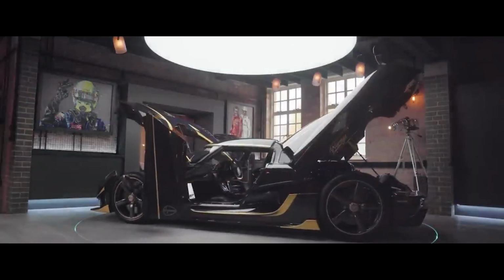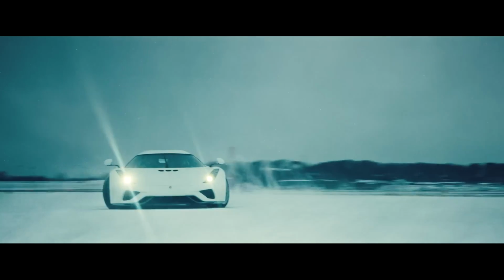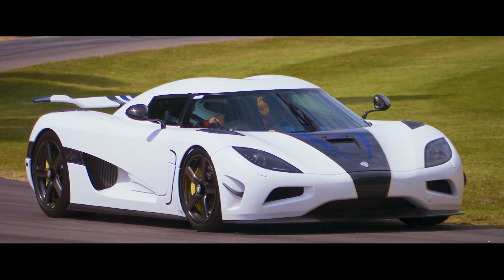But the Agera RS isn't just an engineering marvel. It's also a stunning example of bespoke craftsmanship, with a range of unique paint finishes and the possibility for full customization. Each Agera RS is a truly one-of-a-kind hypercar.